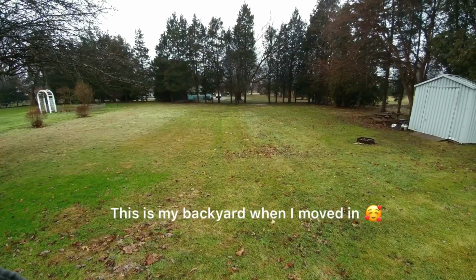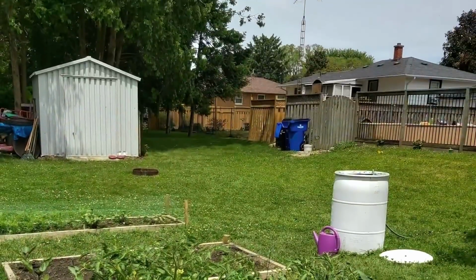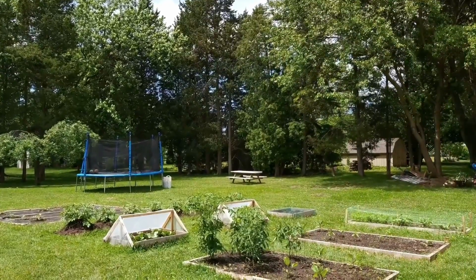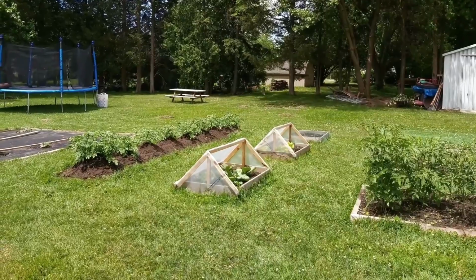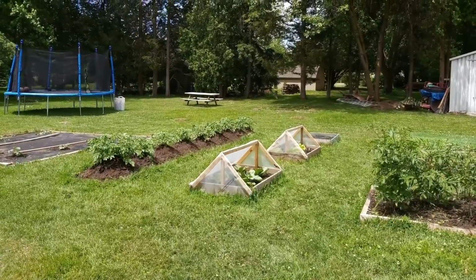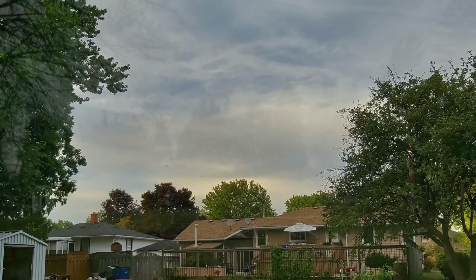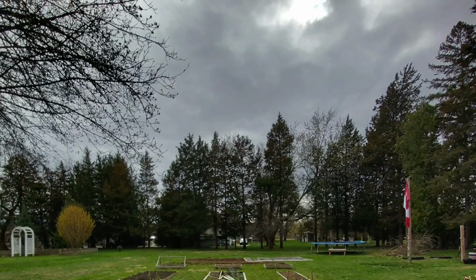Today, I finally get to show you guys the progress and what I've done over the years on my garden. Almost 5 years ago, I moved into this house that I'm living in now, and I had about half an acre of land in my backyard, and me and my husband, we built from a little garden to this garden that you're looking at now.